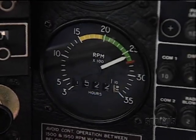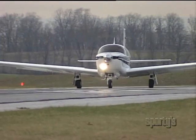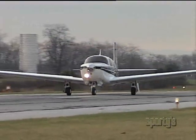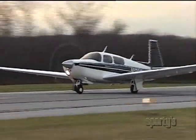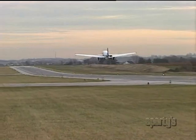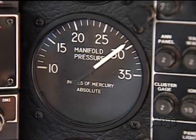Together, they control power. With the prop control forward, the prop should turn as fast as allowed. That's for takeoffs and go-arounds. Various RPMs for cruise climb and cruise are in the pilot's operating handbook. Full throttle is used for takeoff, and the manifold pressure at sea level should about equal the altimeter setting. At 29.92 inches of mercury, the manifold pressure should peak at about 29 or so inches.